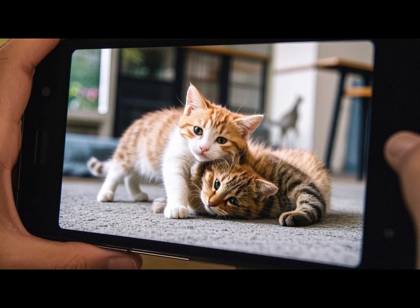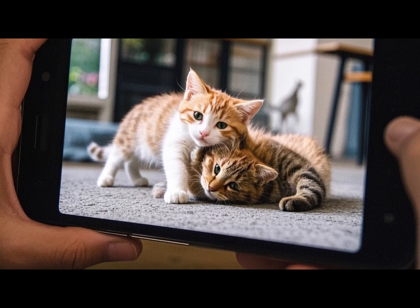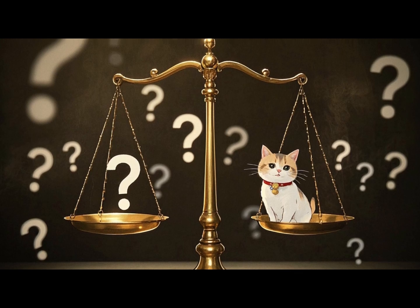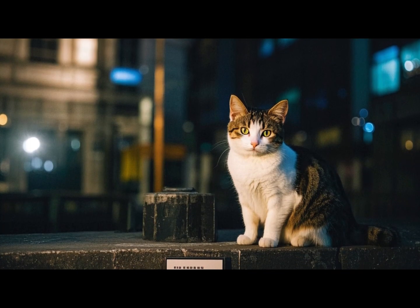On X and Instagram, owners share videos of these cats zooming around or snuggling in blankets. But their rarity comes with a catch. Some folks question if breeding them is ethical. Let's keep that in mind as we go.